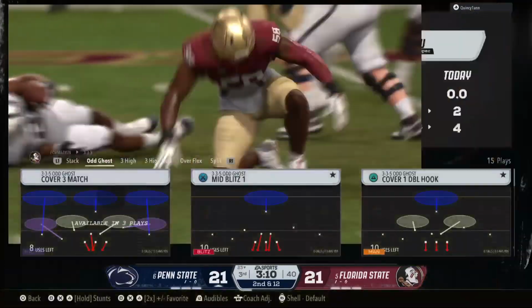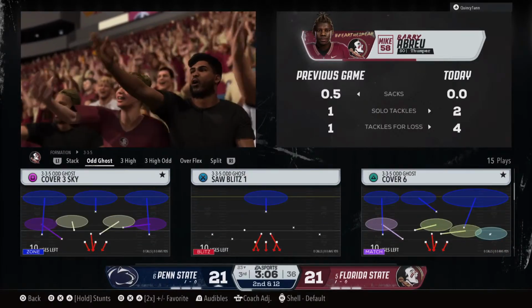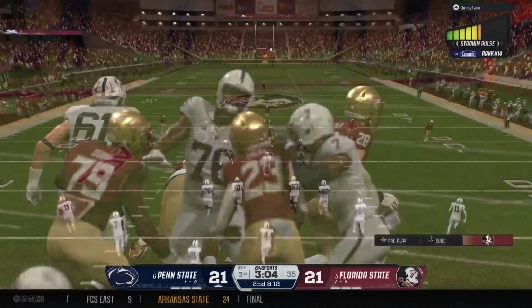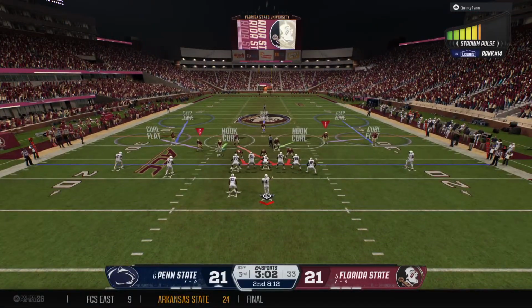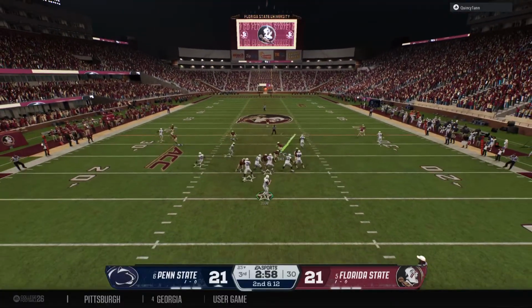Some adjustments to get a stop. Going absolutely nowhere for a loss of the ball. How about the timing here by the defense to shoot that gap? As an offensive lineman, you have to anticipate that, close that gap off. Otherwise, it could be a long day.